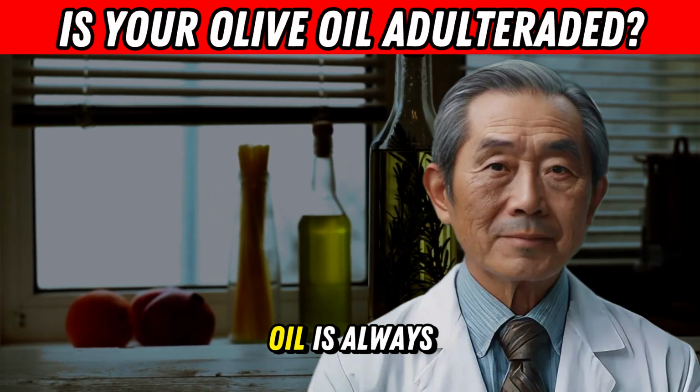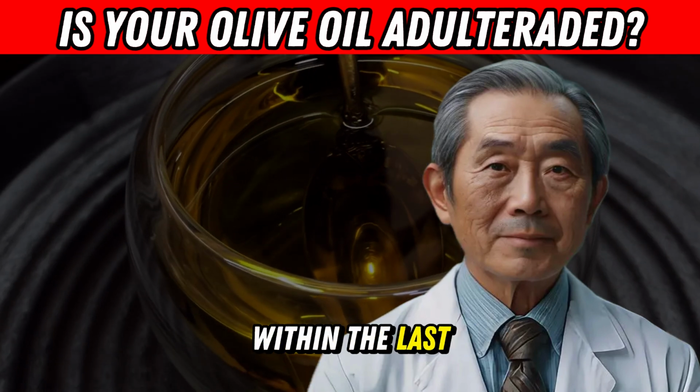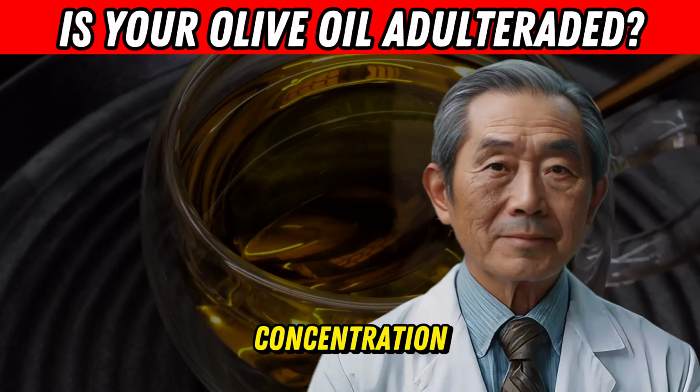Fresh, pure olive oil is always better. Ideally, it should have been produced within the last year. The more recent the production, the better its quality and nutrient concentration.